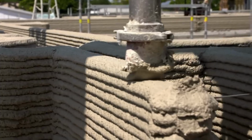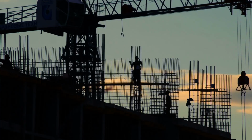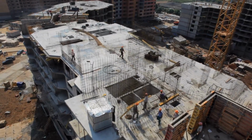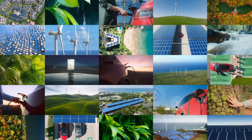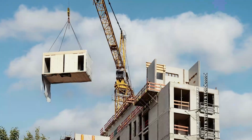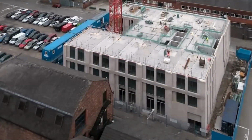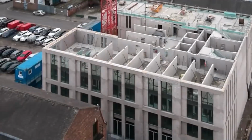As we've seen, the construction industry is undergoing a technological revolution. These innovations are not only making construction faster and more efficient, but are also paving the way for a more sustainable future. From 3D printing and modular construction to smart buildings and green technologies, the future of construction looks bright and is happening right now.